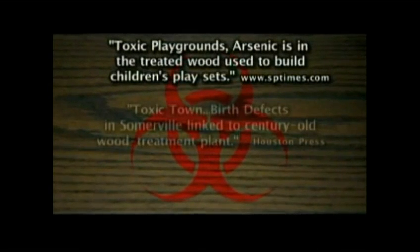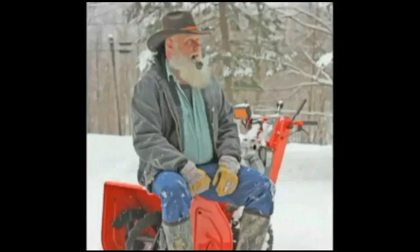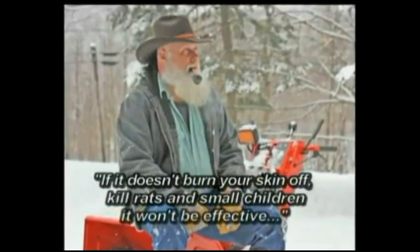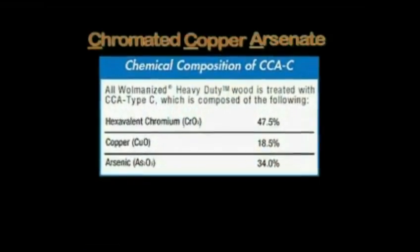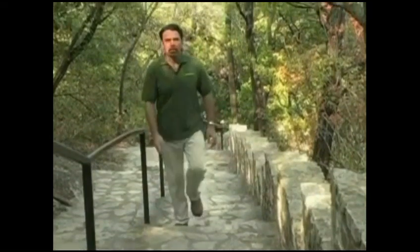Chemically treated wood, still the standard of the day, has a long history of high toxicity. Speaking of highly toxic, one old-timer told me, if it doesn't burn your skin off, kill rats and small children, it won't be effective. Consider chromated copper arsenate wood treatment, or CCA, an industry standard since the 1930s. Until very recently, it treated green wood with heavy doses of arsenic to keep out pests and prevent rot. Did you know that a 12-foot-long 2x6 board treated with CCA contains enough arsenic to kill over 100 lumberjacks, along with a fair number of rats and small children?